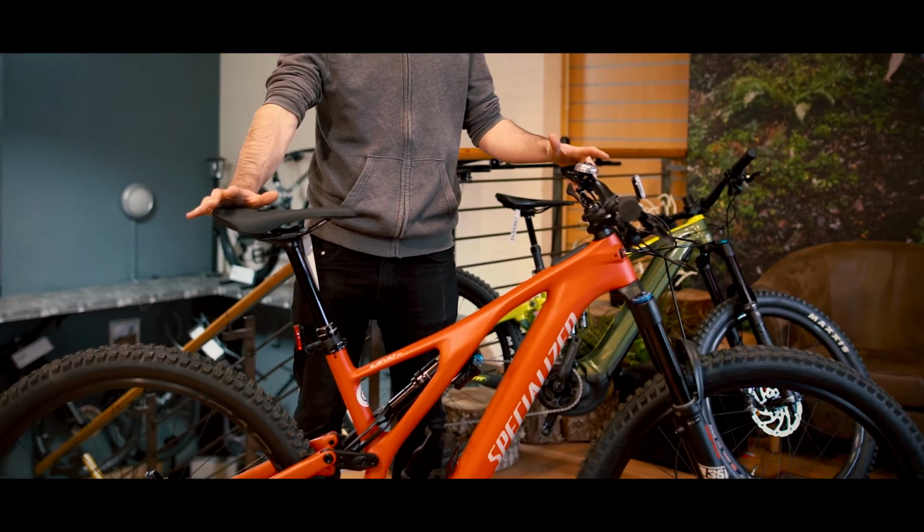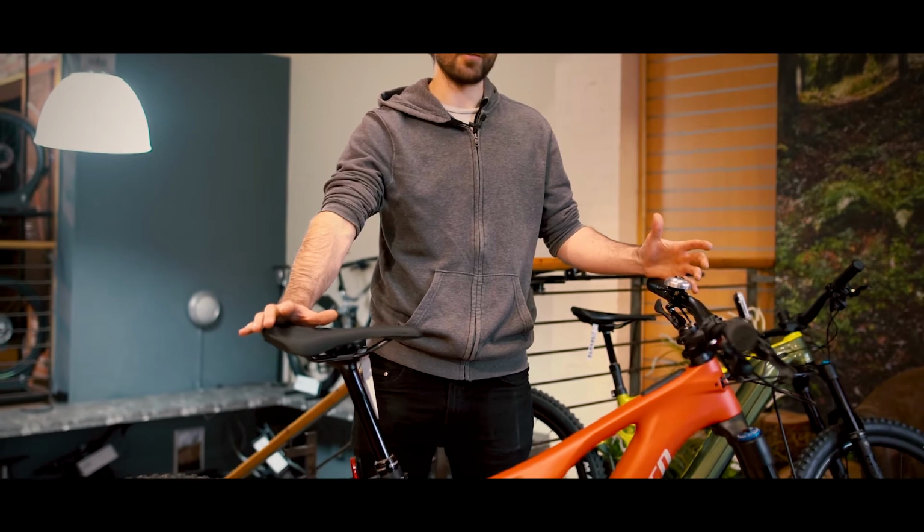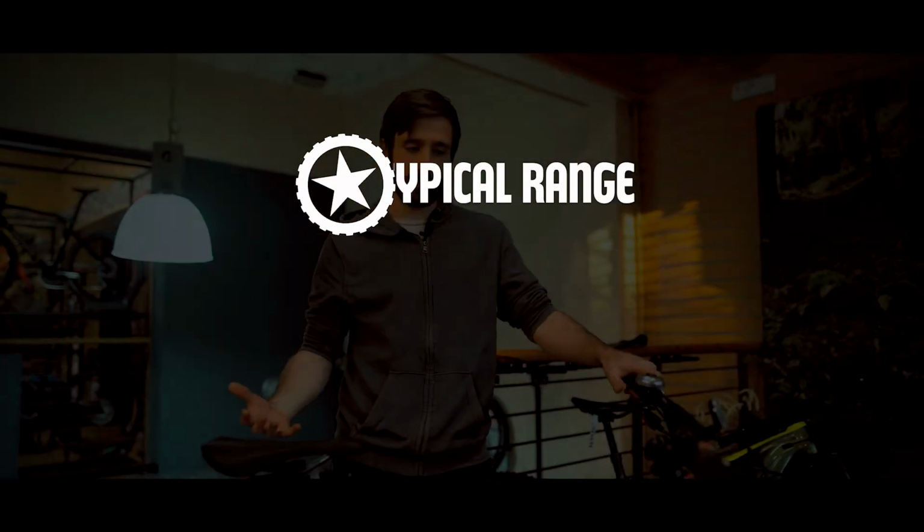There's a broad range of styles of electric mountain bike, similar to non-electric mountain bikes. So whatever style of mountain bike riding it is that you're into, there's going to be an e-mountain bike to match.